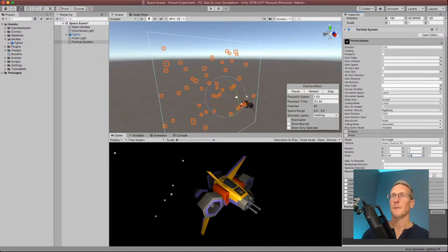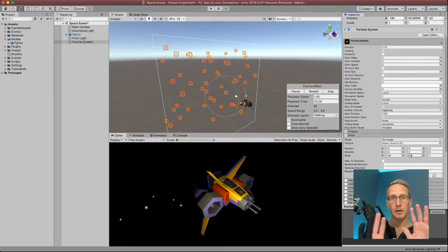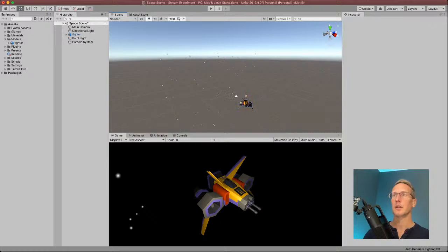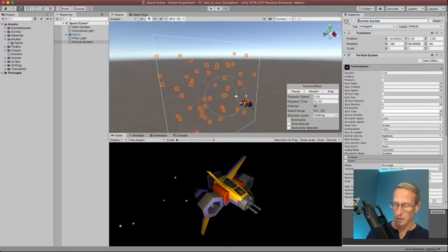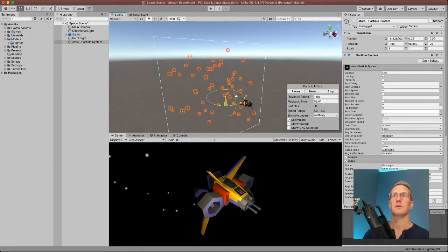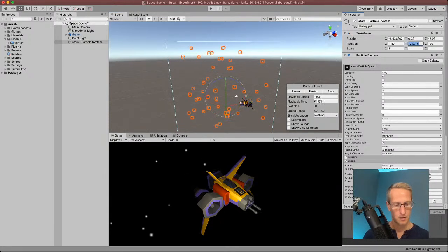Yeah, that works. And then I need to have it be the same angle as the ship itself so that the ship looks like it's moving forward. So the ship angle is axis 137 on the y-axis. I'm going to do the same thing with the particle system. And I want to name this thing, so I'm going to call this stars particles. Cool. And then I'm going to rotate that so that it is 137.